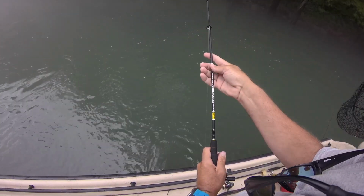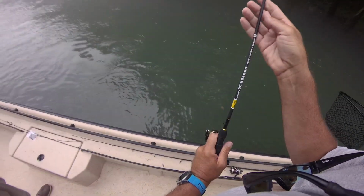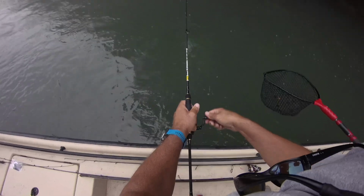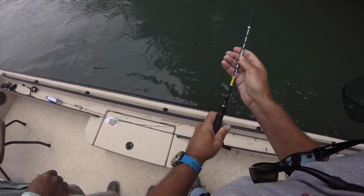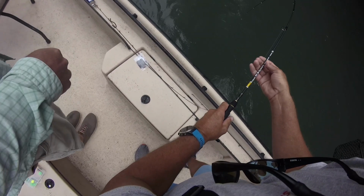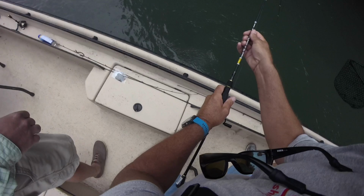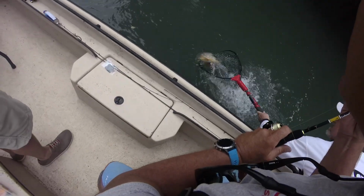Let him get out of the water before you net him though, because those browns like that, as soon as he sees that net, he'll be gone. Drop that rod. Don't reel down. You don't want to have any slack. You want to have a little bit of line for him to go. Ooh, my goodness, look at that pole. Oh my goodness gracious. Get him, Jack. Get him, Jack.